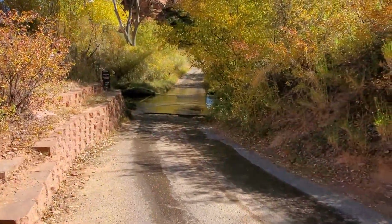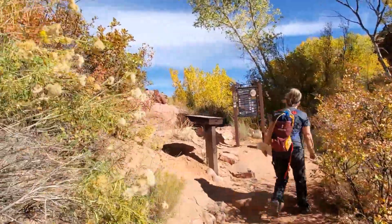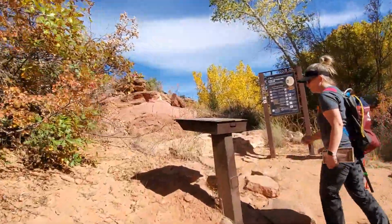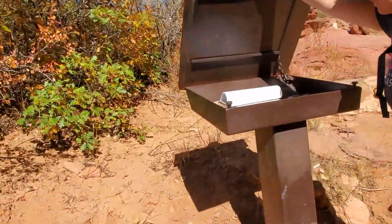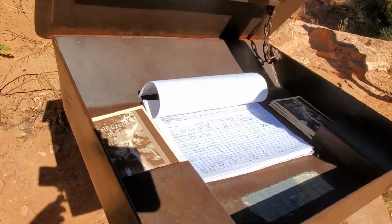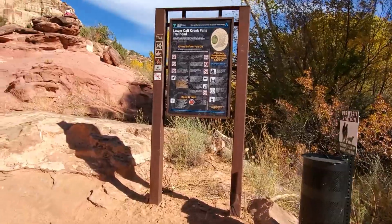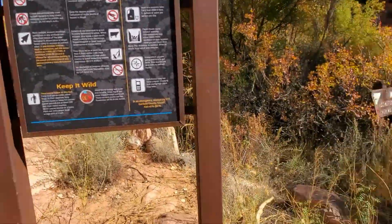All right, so don't cross the river. There's a trail here on the left. There you can see where everyone's from: Nevada, Iowa, Washington, Illinois. From all over. And for your dog owners.